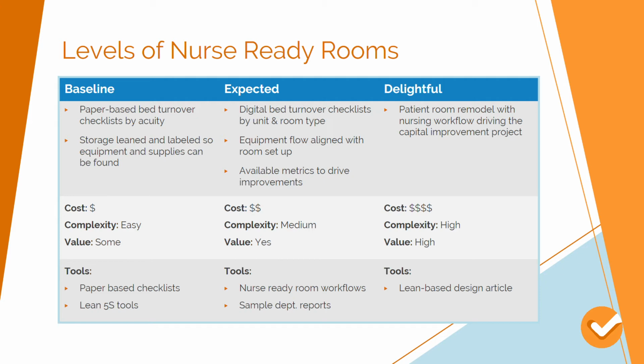So in the baseline model, essentially what we have are paper-based checklists that environmental services uses to guarantee that all critical care rooms are set up the same way and all med-surg or acute care rooms are set up the same way. And not just that, but we will add to that the fact that your equipment rooms and your clean storage rooms are also cleared of clutter. Everything is in its place. It's labeled and you know where things are so that you can get them.